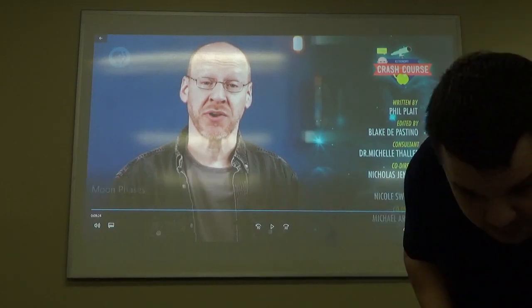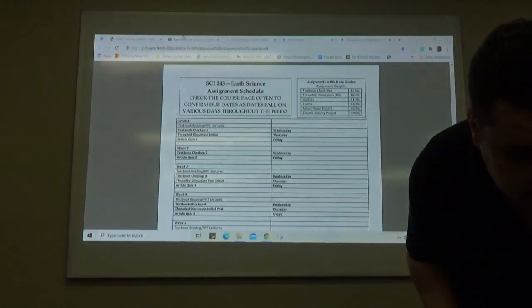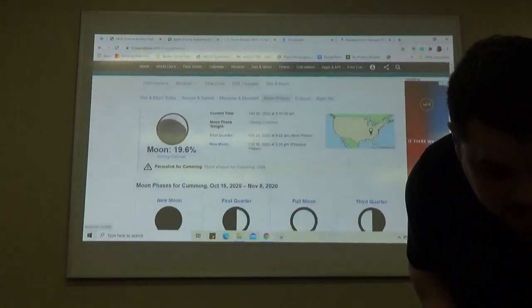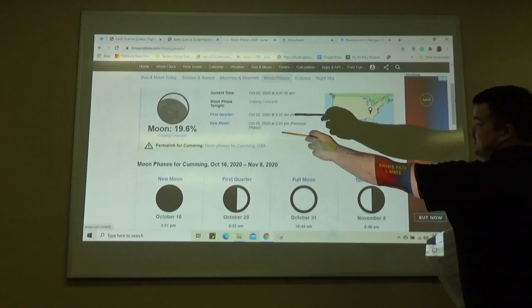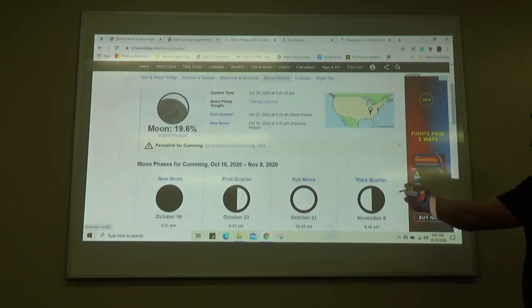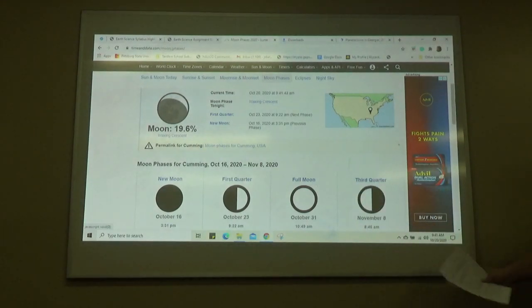If you want to know that, I believe I put a link up for it. Let me see here, moon phases. You can go to this website. It is Atlanta Moon Phases, and it will tell you what percentage it is, what state and phase it'll be in, so that ought to help you with your assignments. It basically gives what it's going to be. It'll tell you what dates the moons are going to be, and it'll also tell you what times exactly.